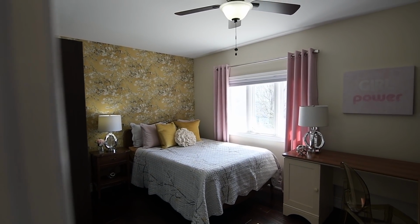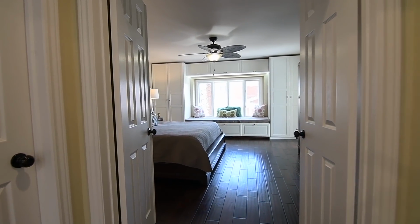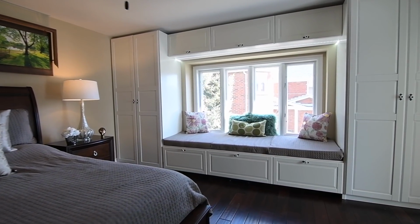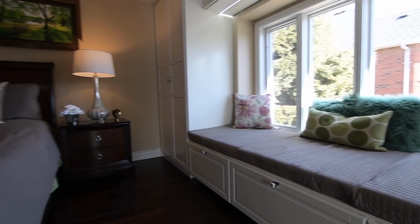Through a double-door entry is the beautiful master suite, which features a ceiling fan, a single closet, and a wall-to-wall built-in wardrobe surrounding its window, complete with 2 double closets, overhead cubbies, as well as a window seat overlooking the side yard with storage and overhead accent lighting.